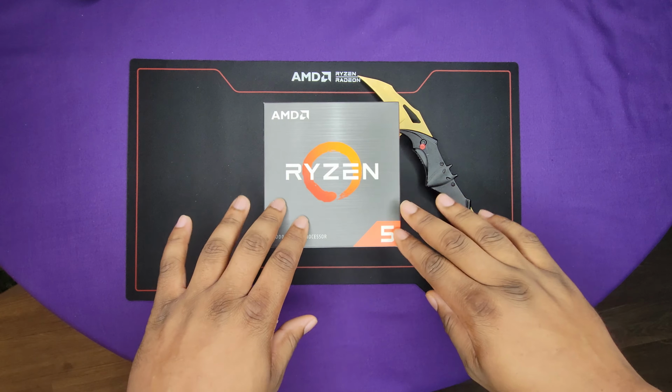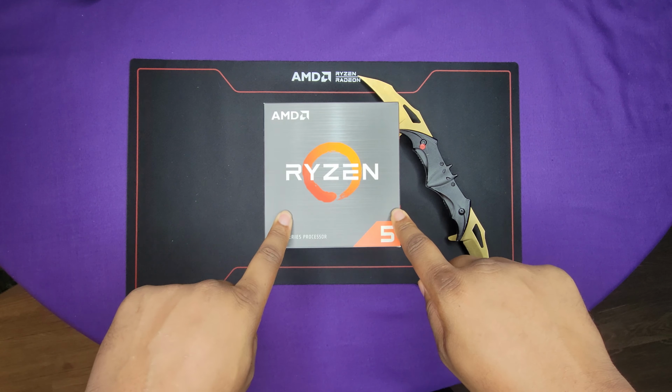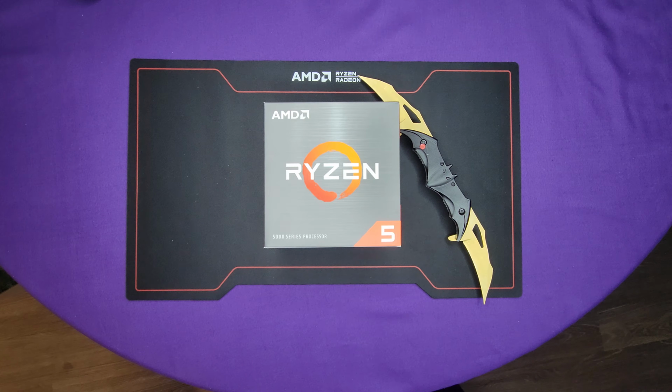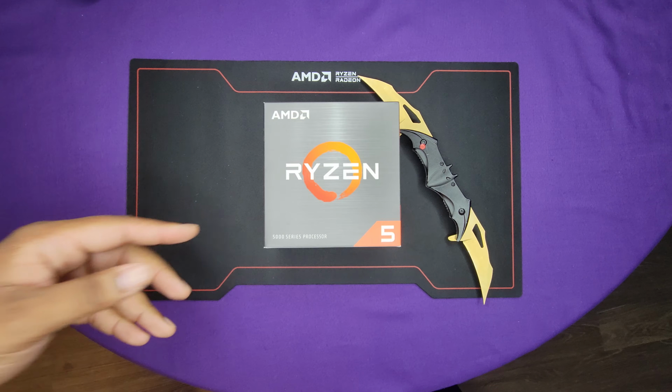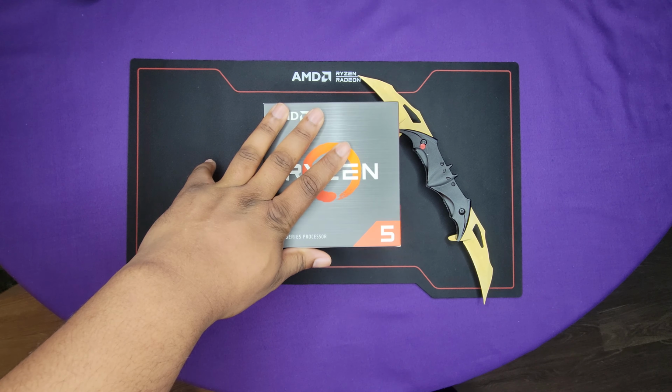This one is an unlocked CPU, 6 cores, 12 threads, base clock of 3.7 gigahertz, boosting all the way up to 4.6 gigahertz. Total L2 cache is 3 megabytes, total L3 cache is 32 megabytes. Like I said before, it is unlocked, based on the 7 nanometer process. AM4. So the good thing about this one is, if you're currently running a Ryzen 1600, 2600, or 3600, this particular CPU will still work.